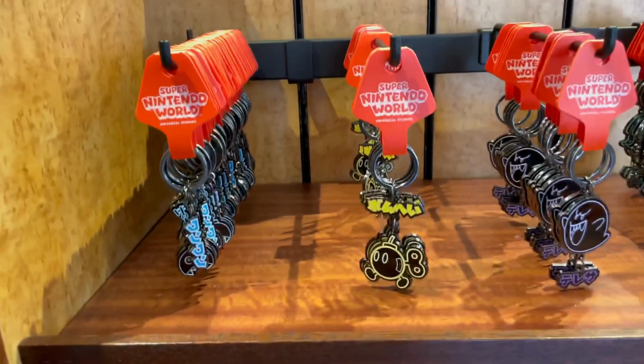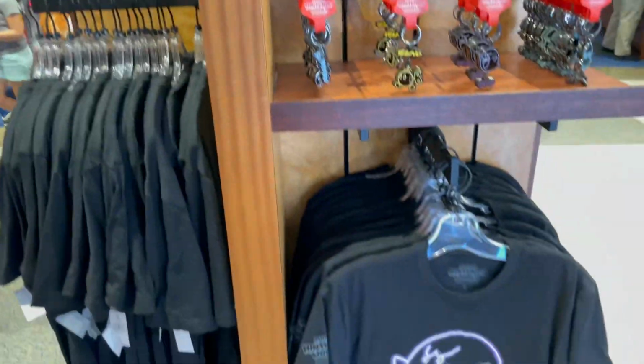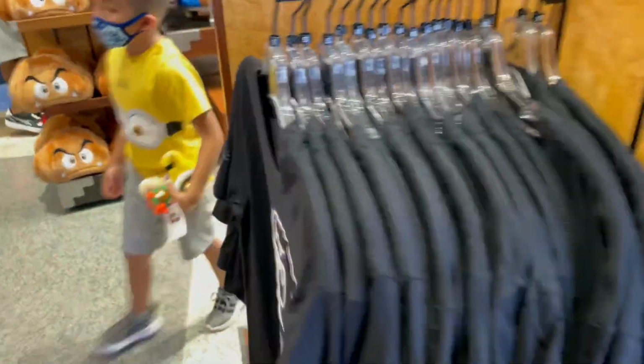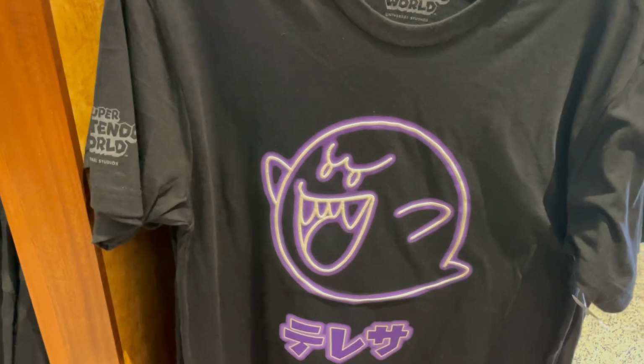So some really cool keychains, and according to a team member, this section, everything in black here, is from Japan itself, which is really cool. And when it's gone, though, it's gone. This is the super limited time. He said the rest of the stuff will be here until the land opens in 2022.